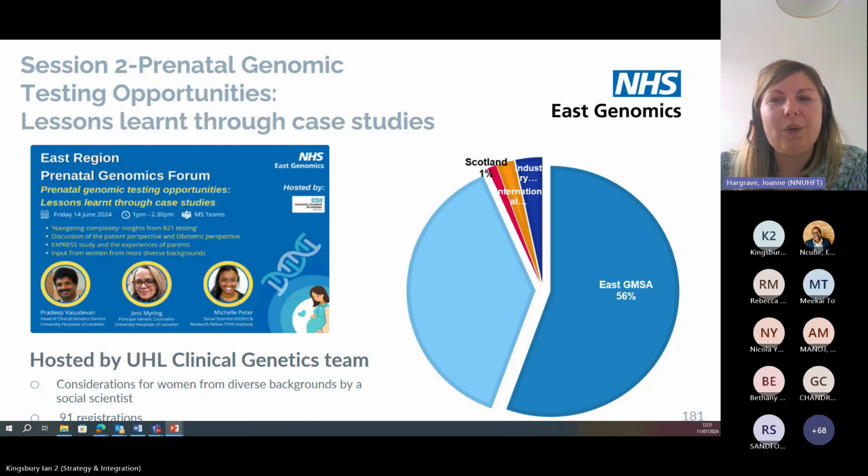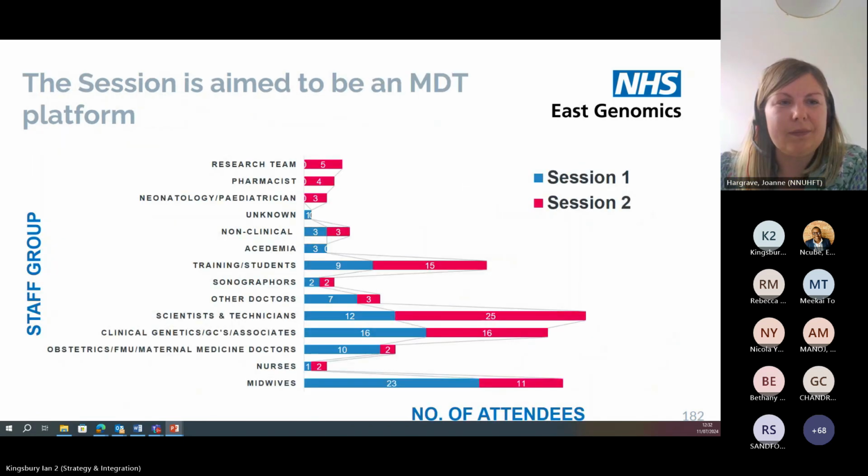And we noted actually with this session, so looking at this wonderful pie chart that I developed, that it's had further reach from more than just the GMSA. It's led on to other GMSAs and national interest. So it's got a really high attendance rate, which is fantastic. And I guess what I really wanted to show from this slide is that it is MDT. As you can see, we've got nurses, we've got midwives, we've got obstetricians, sonographers, etc., all joining. And actually on our last session, we had research teams and pharmacists. So we are getting there.